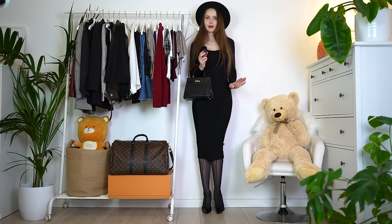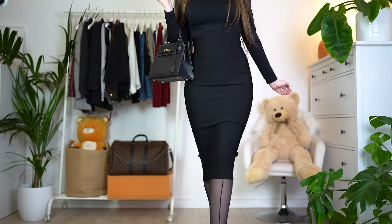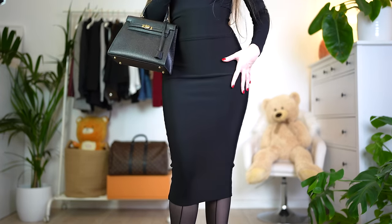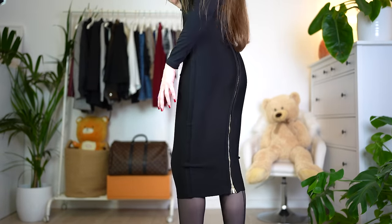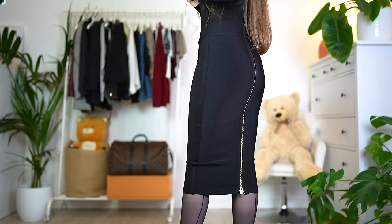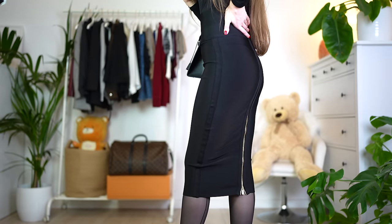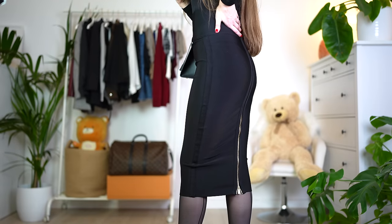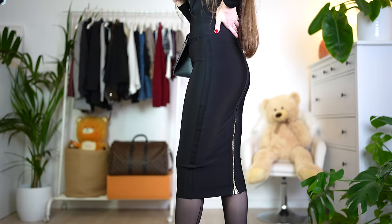This skirt, I'm gonna come closer. I'm gonna show it to you a little bit better. The skirt is from House of CB, if I'm not wrong, and you can zip it up, you can zip it down. It's a little bit problematic. It's a little bit difficult to actually zip it up. That's why they say that you need someone else to help you, but I did it myself.